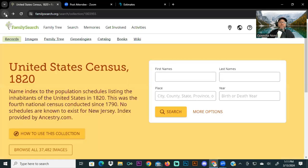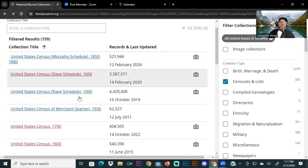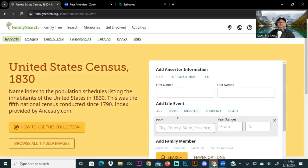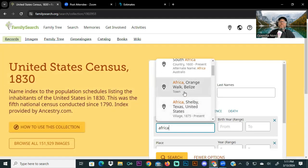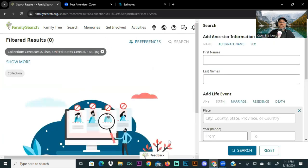So let's go back. All right, go back one more. Let's go over here to page 7. And let's hit on the 1830 census. See if we can find anyone on any of these early census as their birthplace being Africa. So again, we can't choose anything but alternate name and sex. So we're going to go with the birthplace of Africa, again, the continent. All right, let's choose that. Hit search. Nope, no results. So we still don't have anything.